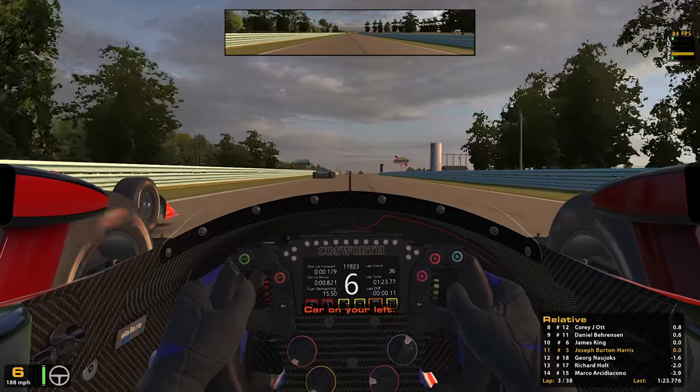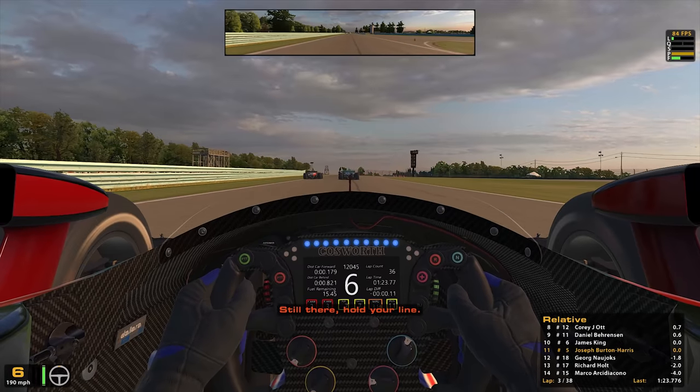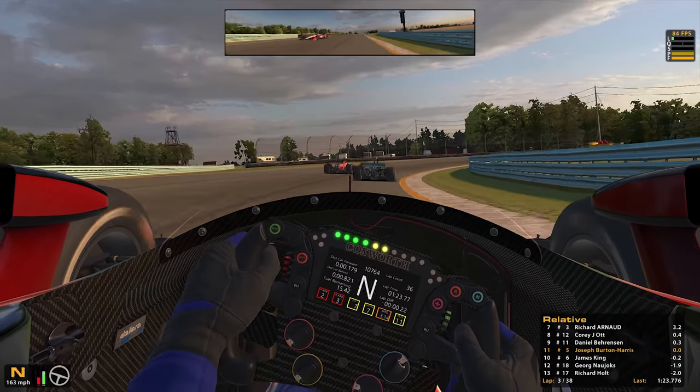Car on your left. Still there. Hold your line. Clear.